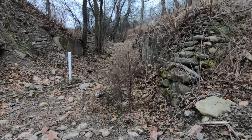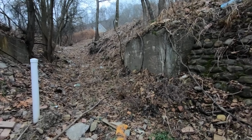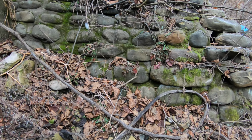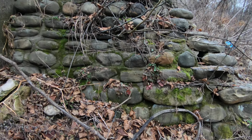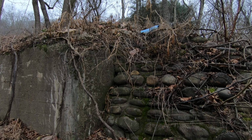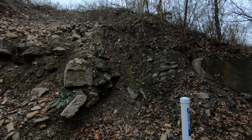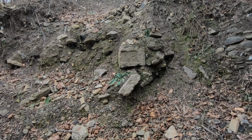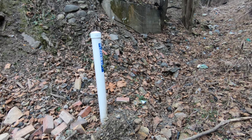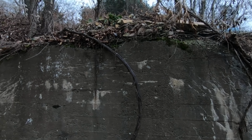Now this definitely used to be something here. Y'all tell me what it is. Look at that. That's old. That is old. Wonder if I should go up there. Looks like the remnants of homes up here. There's a house right here, but this was all dug out. What the hell was this?